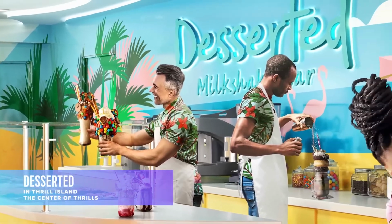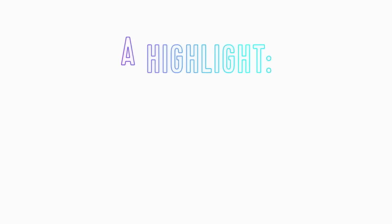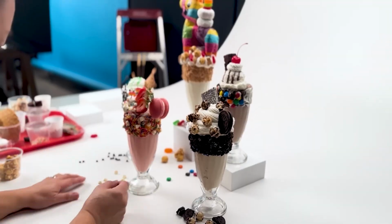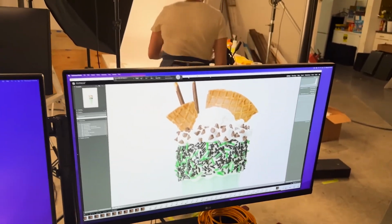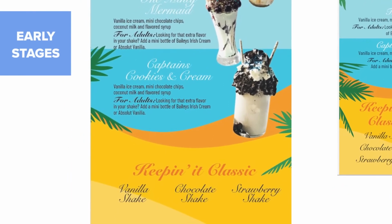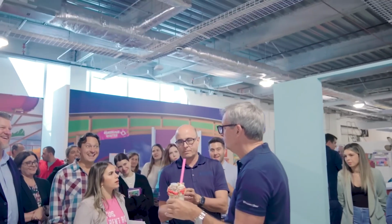Dessert is a milkshake bar, which is going to be amazing. My kids can get a milkshake and I can get a boozy milkshake. There you'll be able to see some crazy freak shakes with cakes and cookies and sprinkles and candies and all that goodness on top of a shake. Or you can have a classic vanilla milkshake. There's going to be something that caters to whatever you're in the mood for.